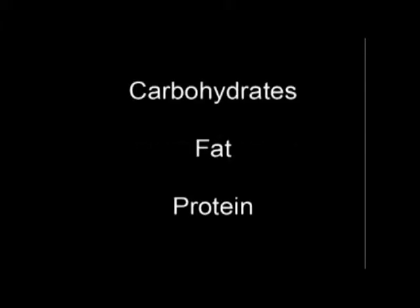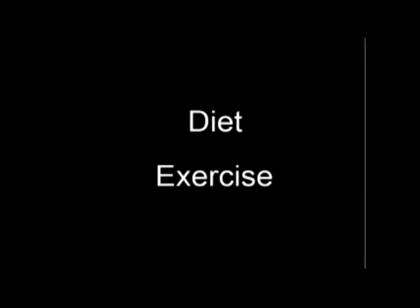The food we eat is processed into three major parts: carbohydrates, fat, and protein. These parts are used as a source of energy, and what is not required is stored inside the body, mostly as fat. The ratio of what is used to what is stored is a complicated process, the basic factor being the input, diet, to output, exercise.